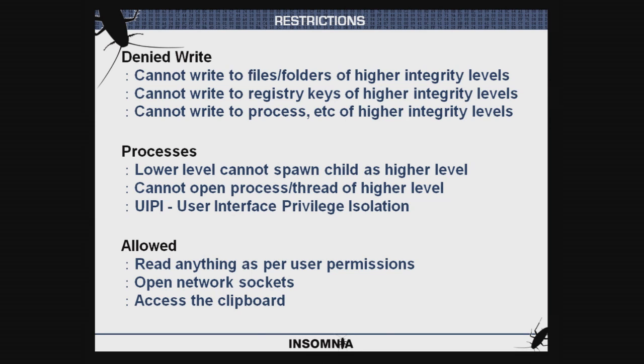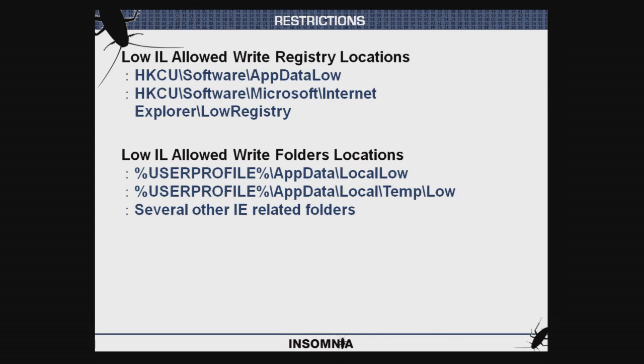So a process that's running at low integrity level can't write to anywhere protected at a higher integrity level. So it can't write to a file or folder. You can still read anything. So like a low integrity process can still read user documents, can still open sockets and access the clipboard. It's only allowed to write to specific registry locations, and it's got its own temporary data store.